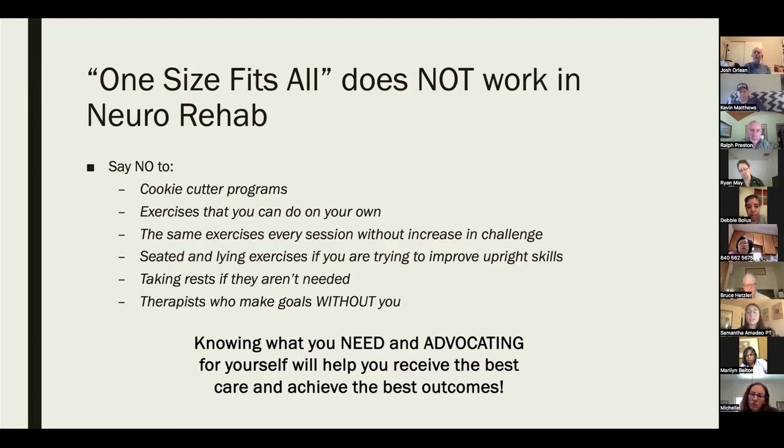Taking a rest that's not needed. Sometimes clinics or people just say, oh, you know what, I'm just going to take a rest. A minute feels good. Or 3 sets of 10, right? I'm going to rest after 10. Do you really have to rest after 10, or could you rest after 15? Challenge yourself a little bit to really take the rest when you need the rest.